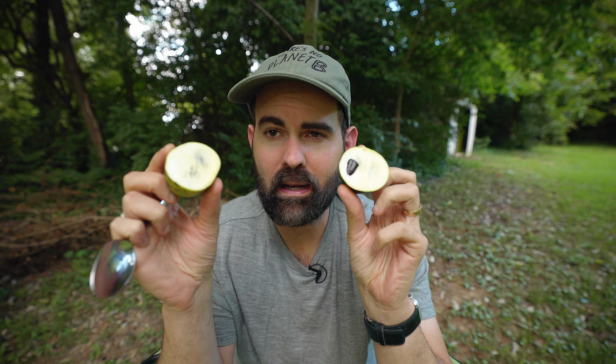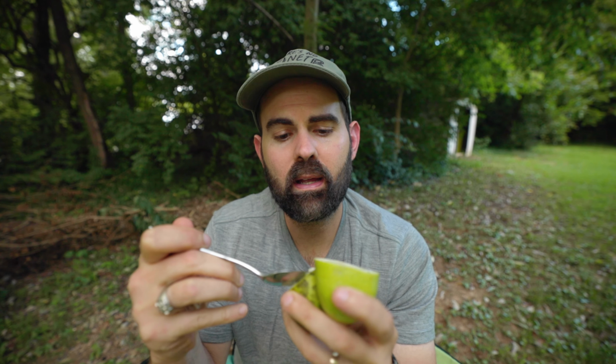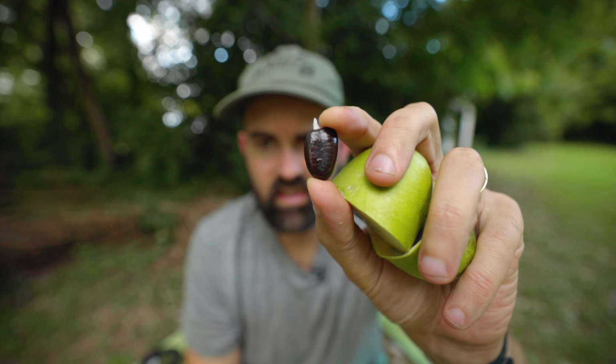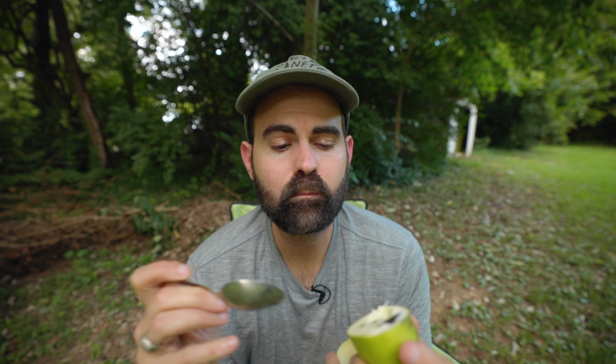Really excited that I found all these pawpaws. This is my preferred way of eating them, to cut them in half this way. You can see these big seeds. And then just take a spoon and spoon out the delicious pawpaw. Here's a seed. These are what I'll be planting. But quite delicious and worth all of the work and wait.